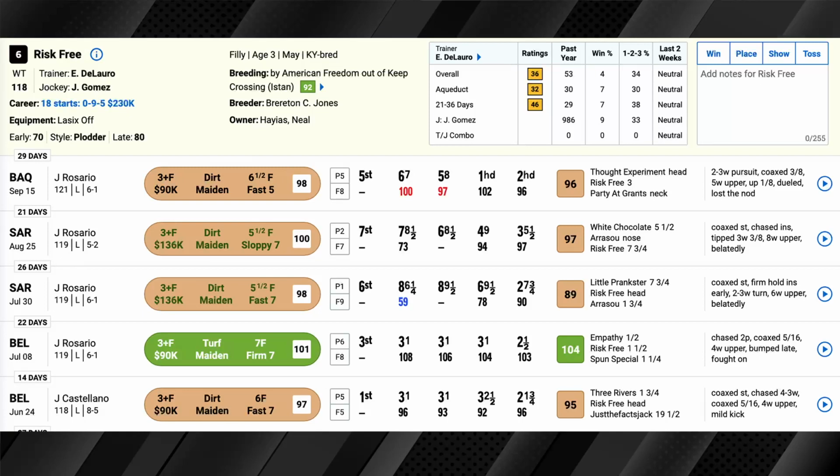Obviously, it's a big step up in class from a series of maiden special weight races to a listed stakes race on the New York circuit, but she does have some competitive speed figures, at least one of them on the turf for back, and she is a maiden who has earned over $200,000 in her career, so she's no slouch for connections. Yeah, I wouldn't use her on the win end, but I certainly couldn't blame anybody that tried to throw her in tries and supers because she always seems to show up and run a decent race. She just seems to have that aversion to going into the winner's circle.